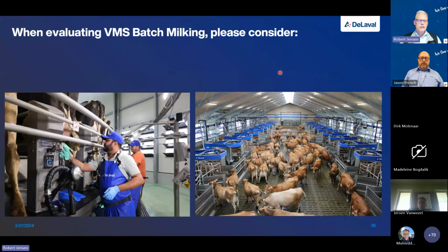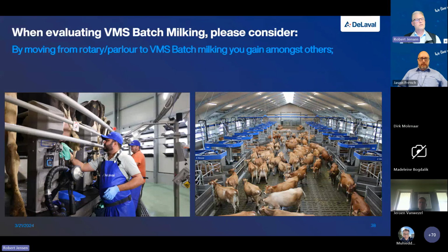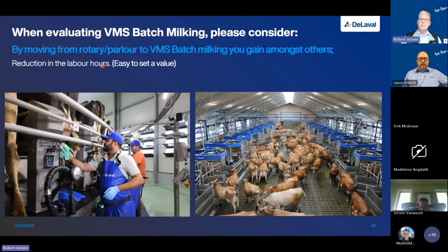So when you're evaluating if I should go from conventional rotary parlor to batch milking, I think it is important you ask yourself, well, the main driver, the thing that really should pay for the transition, is of course the labor. No doubt about it. And I know, and you know, that the labor is only going to go up cost-wise. In Europe, we are at 35 euro cost per hour in many countries. And I know that you are in the same area in North America and in some areas. And what about in 5 years' time? Where are we? No one knows.